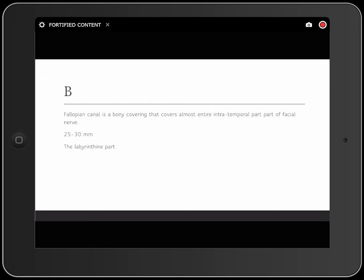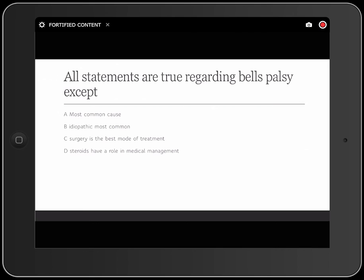Regarding Bell's palsy, which is the false statement? Idiopathic is the most common cause. Yes. Surgery is the best mode of treatment. Steroids are the medical method, so surgery is not the best mode of treatment. We should wait and watch for the palsy to settle down. Surgery is the last resort.